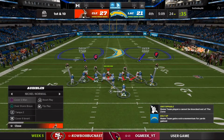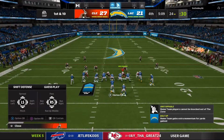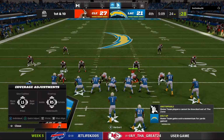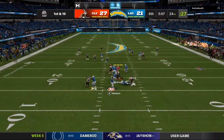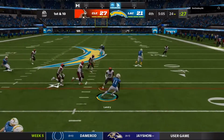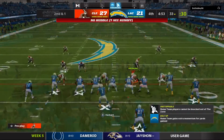The Charger drive about to get going. Their defense accomplished step 1 of the mission. They forced the punt. Now they'll look to erase that deficit and take a fourth quarter lead. On 1st and 10, Herbert, and he's got the hook up to Landry. And he's going to get a solid gain of 9 before being brought down.